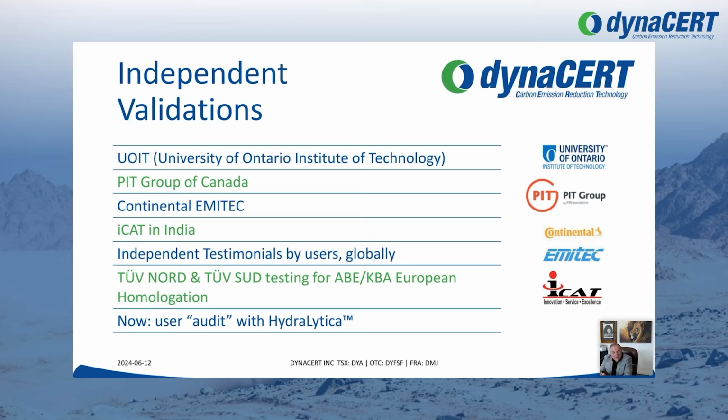Also, we have independent testimonials, but we have what we call the Hydrolytica. The Hydrolytica is our technology. It is patented, it is trademarked. It is our data collection system. It is like a fleet management system on steroids. But what it's literally doing, it's measuring the improvement of fuel economy on a minute-by-minute basis. It's measuring the reduction in emissions.